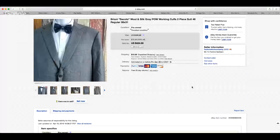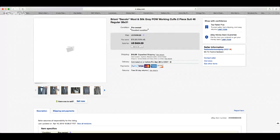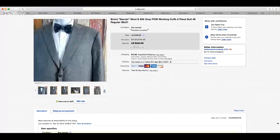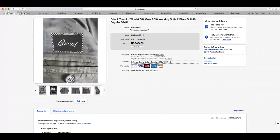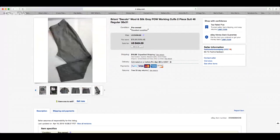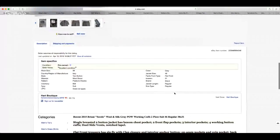And this was the best sale of the month, or the weeks, or the month so far, actually. This is a Brioni wool and silk suit, 46 regular. And it was really nice. It's coming to that time of season. This is a more recent Brioni. It was just clean, nice silk.